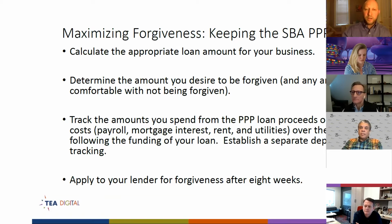But all of those costs may not be forgiven. So my second bullet point here is determine the amount that you desire to be forgiven and any amount you are comfortable with not being forgiven. So if your goal at this point is just to get the maximum amount of dollars through the door, if a business is really shut down, a restaurant or a bar, and you're not generating any revenue and you're on the brink, you need to get the maximum amount of dollars in the door. And in the future, you'll worry about a portion of that not being forgiven because a lot of it was for rent or mortgage interest or utilities.